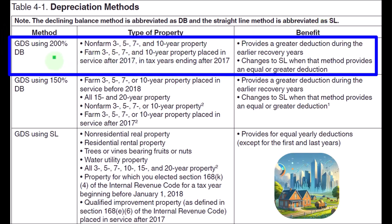So the method GDS, which is the normal thing that we're often going to be seeing, uses 200 double declining balance. Type of property: we have the non-farm 3, 5, 7, and 10-year property, and farm 3, 5, 7, and 10-year property placed in service after 2017. So that's generally what we're going to be using, that double declining method, with these types of property. We looked at those categories in the past.